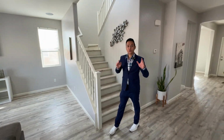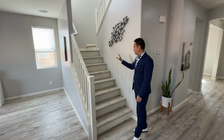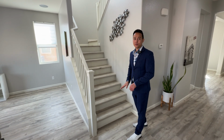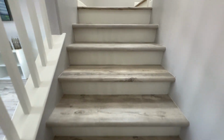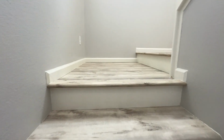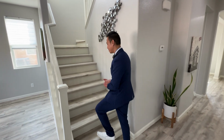Are you ready, guys? I'm super excited for you to check out the second floor. Imagine yourself, you don't have to worry about cleaning the carpets going up because this is easy maintenance. When you have a wooden floor on your staircase, this will make your life easier. Okay, let's do this. Let's go up and check out the 5 bedrooms.